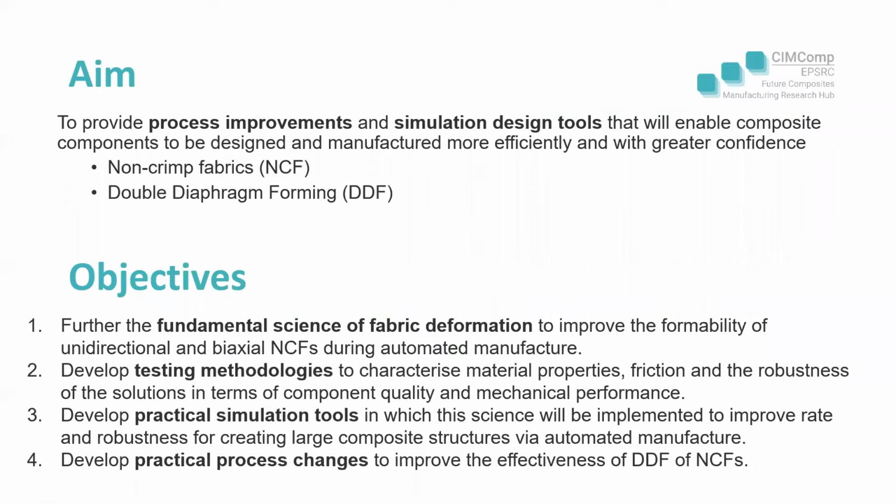So as Alex said, this is an overview of a new core project in composite forming that involves Nottingham, the University of Bath and the University of Cambridge. As the title suggests, the aim is to provide process improvements and simulation design tools to enable composite designers to produce parts more efficiently and with greater confidence. This project is exclusively looking at non-crimp fabrics, both biaxial and unidirectional materials, driven by our industrial partners from both the aerospace and the automotive sectors. We're also exclusively looking at double diaphragm forming as a low-cost method for producing large-scale components with single-sided tooling.